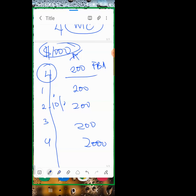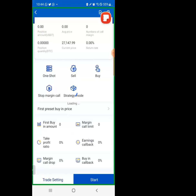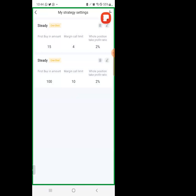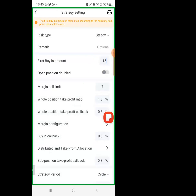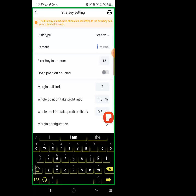Go to your robot with any computer you have. My strategy settings. Okay. I want you to tap here in the corner. There up, there is a plus. Tap it. When you tap that plus, come and change the first. Now we are going to do these settings special for special trades. What name should I name it? Let me name it special. Maybe special trades. We have given it special trades.